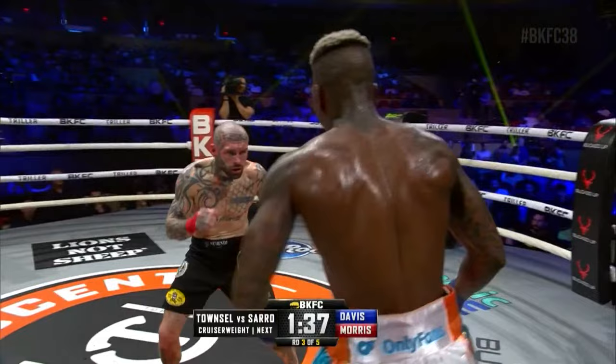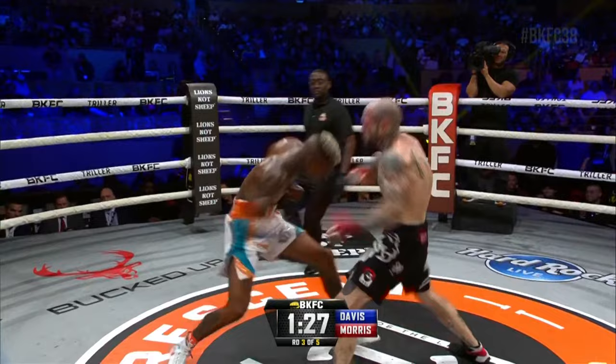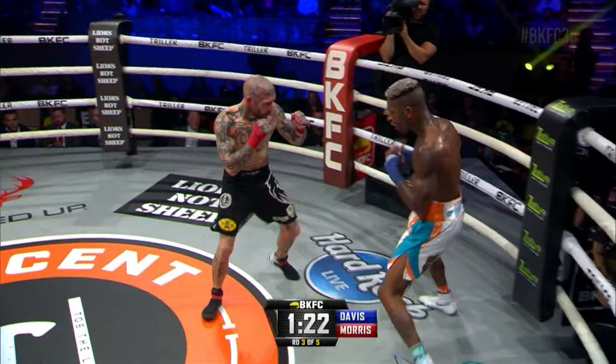Charles Rosa imploring Trevor Morris in the Morris corner. Get to the inside, clinch him. Davis now playing on the outside. Overhand right, counter right hand. Now to the inside comes Morris. Quickly to the outside is Davis. He cannot clown around too much with Trevor Morris.